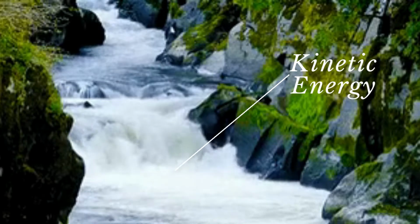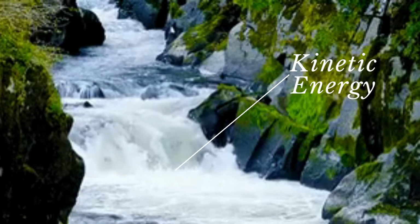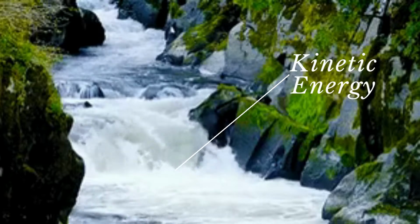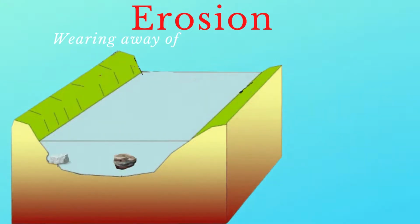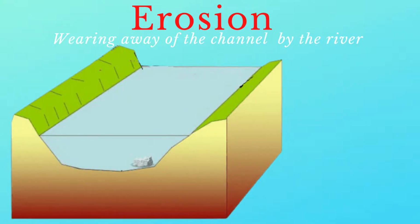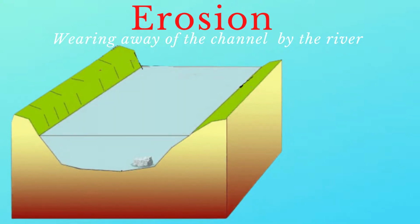Let's now examine each of these three works or functions in greater detail. Fluvial erosion is the detachment and lifting of material from the river's bed and sides, as well as from the load being carried. Fluvial erosion can lengthen, deepen, or widen the river channel.